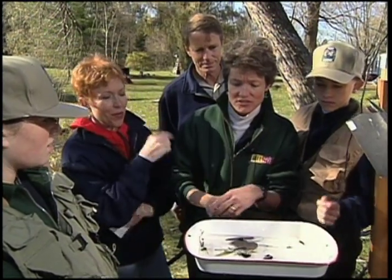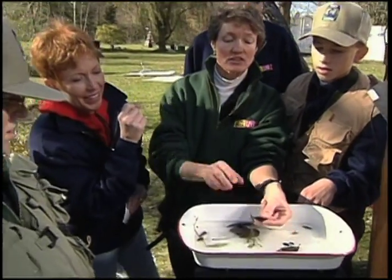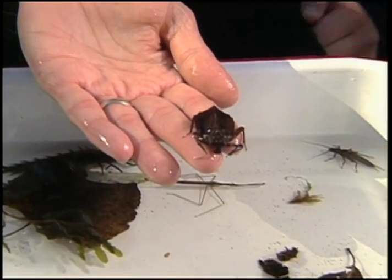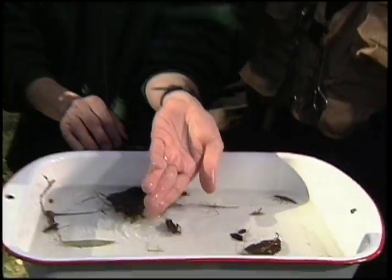Any other quick questions? What is this? That's another type of predator. Excellent. Look how well camouflaged that would be at the base of a stream. It's flat, it gets down in the substrate, and you can't see it, but it's a dragonfly, and dragonflies are voracious eaters. They not only eat as larvae, but they eat as adults.